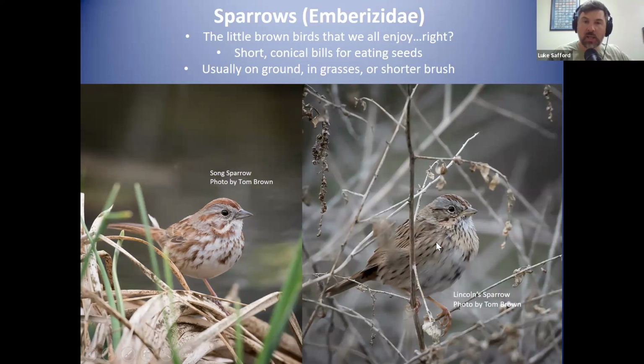And also there's a kind of beige buffiness underneath this streaking, while over in the Song Sparrow it's more of just the white, kind of off white underneath. And even the facial pattern on a Lincoln Sparrow is kind of grayer, buffier, finer looking than a Song Sparrow, which has heavier colors and is not as thinly drawn. So those are some things to look for.